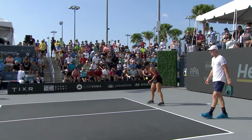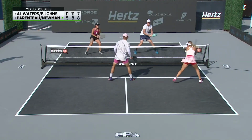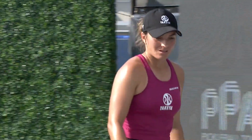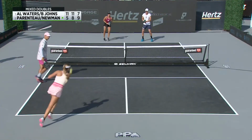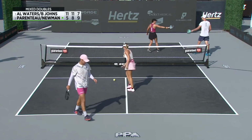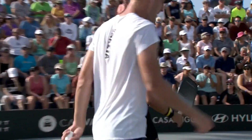Point. The return long, so Newman and Parenteau back in front. Need to keep this momentum going. Point. And indeed they do. Now 9-7. Great save with the backside of the paddle to the right side of the body by Newman in the middle of that exchange. Ben goes for the Ernie as Riley was in a position that could be exploited, but it's not able to get the result they wanted. And Anna Leigh Waters has called timeout.